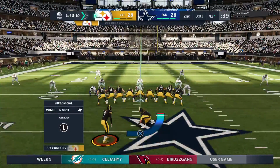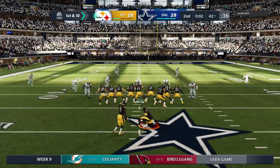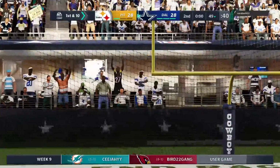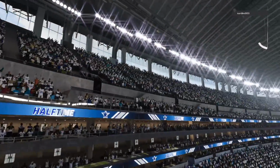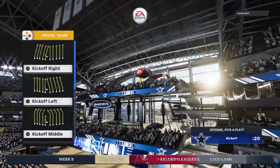So 3 seconds remain in the half, on comes the field goal unit to see about getting 3 points. This will be spotted just shy of midfield, a 59-yard attempt. And this one will not get there. It's off to the left anyway. It's no good. So we've reached halftime in a wild first half.